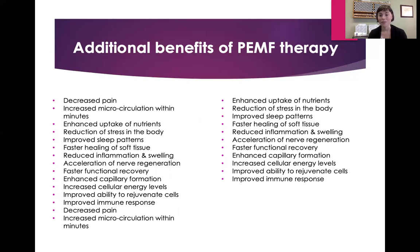I am just touching on a little bit, and what's so cool about it is there's a lot of research about it. This is something being used in clinics for such a diversity of health concerns. A lot of papers are being written about it, but it helps to decrease pain. It can increase microcirculation within minutes of usage. It increases and enhances your uptake of nutrients.